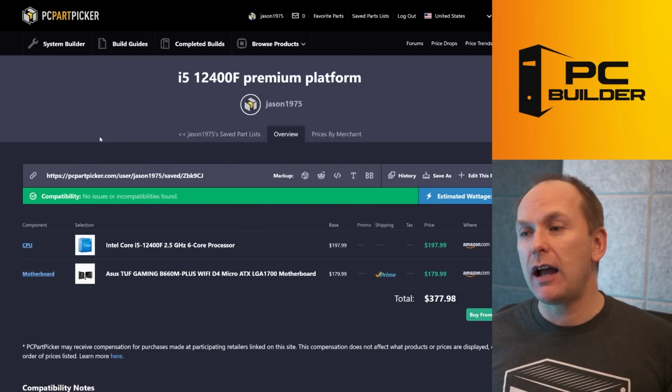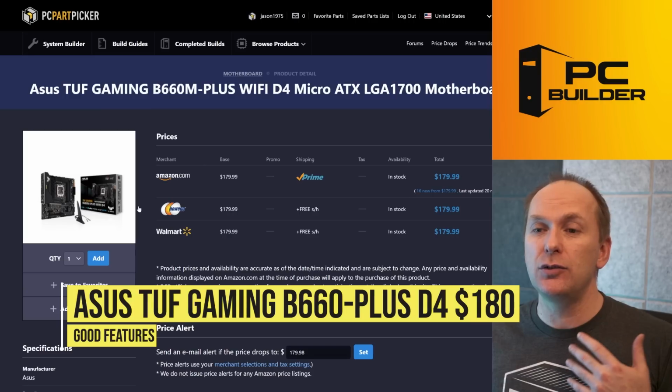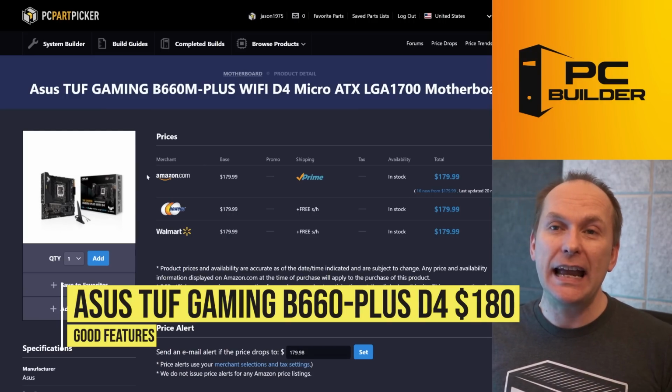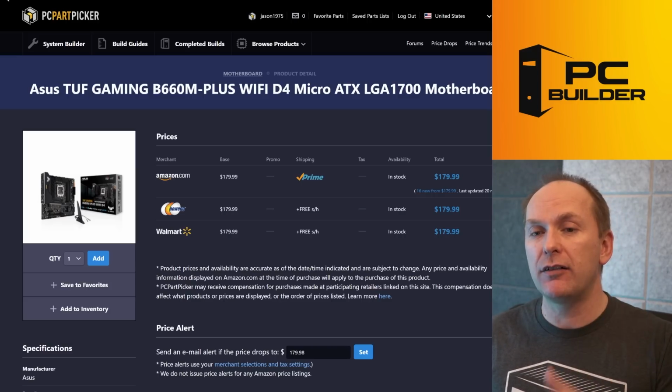On the more premium side, if we take a look at the motherboards, the lowest tier of the premium motherboards really is something like the Asus TUF Gaming B660M-PLUS WiFi for $180. This is the level of performance that we are looking for here in terms of the audio, in terms of better VRMs, just an overall better motherboard package.